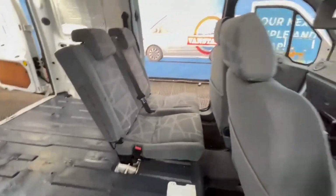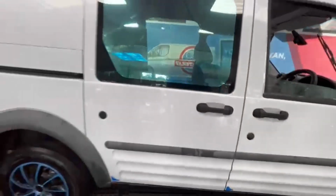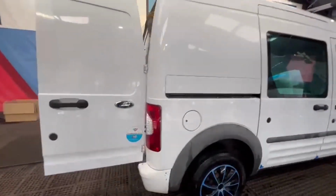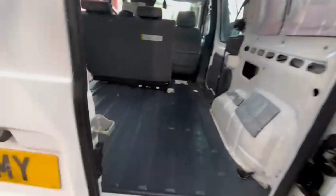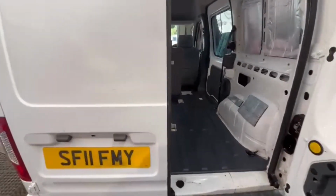Mechanical summary: starts perfect. Runs perfect. Gearbox, drivetrain, transmission perfect. Pulls in every gear. There is a knocking noise coming from the rear suspension, so we'll need some kind of bushes sorting out. Still starts and drives fine.